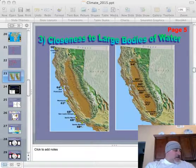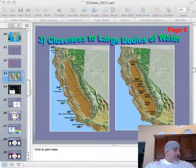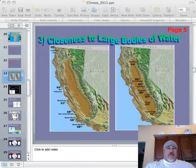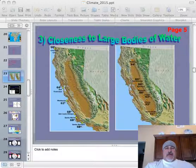So please write this in. Warm ocean currents give you a warmer climate. Cold ocean currents give you a cooler climate. And then what you're going to do is you're going to do the questions on the bottom of the page using your map in your Earth Science Reference Tables. And then we'll go over the answers in class.